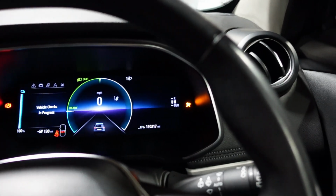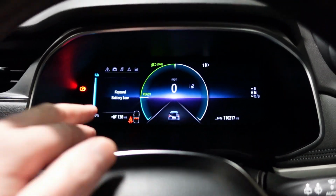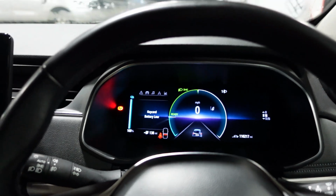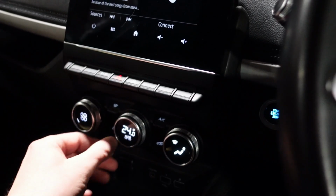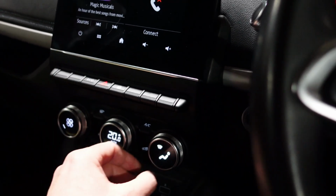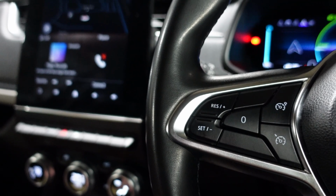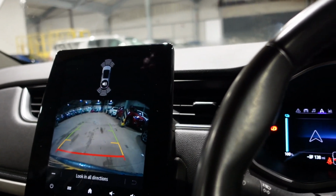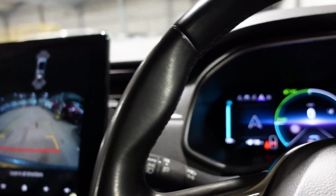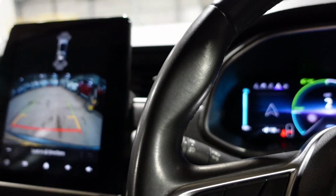There we go. So it's done lots of short stop and starts. 100% showing 138 miles. That will definitely improve on a drive. We've had the heater on at 20 degrees, 24 degrees. Nice. Rear camera. So, good stuff. So, I'm well happy with this. Let's give it a drive. Let's see where we're at with it.